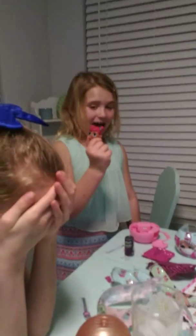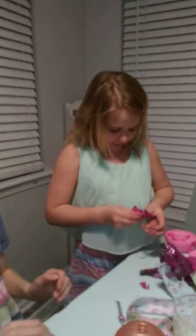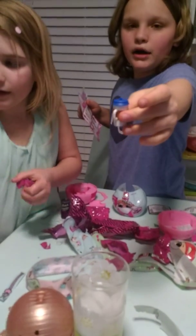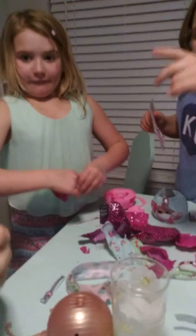Okay, so they are going to close their eyes, and I'm going to show on camera what I got. Close your eyes. No, let me get on with that dress. No, show us the doll before you... Here's the bottle. This is the bottle right here. It has a blue top.